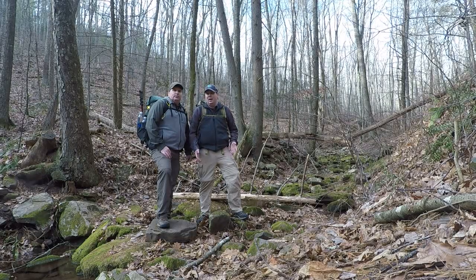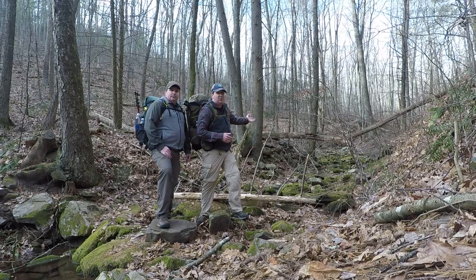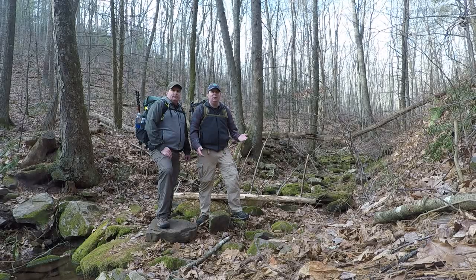According to what we saw on the map, this creek is the only water crossing we're going to have on the entire loop. And it's also the only water source. So we actually are carrying in our water for this particular trip. But look at this beautiful green moss covered creek bed here. All the stones are covered in it. It's absolutely beautiful.